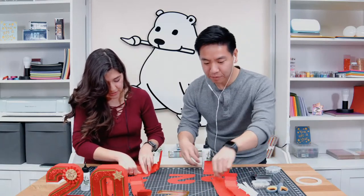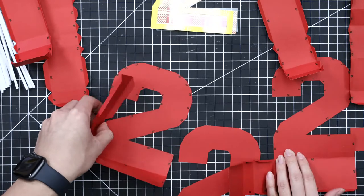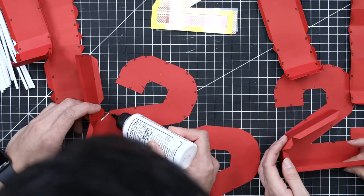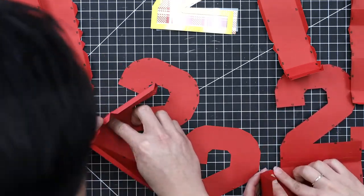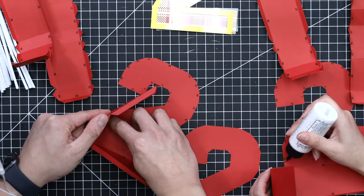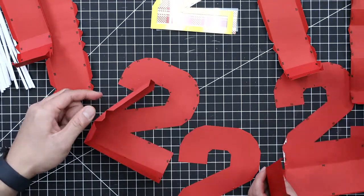We'll try that. Okay, let me put this in frame here for you guys. Okay, so as you can see what we're doing there, I'm just kind of peeling that little piece back there, putting a little bit of glue down right where that number is, try to get real close up to that edge, and press down. I'll try and get my big head out of the way there. Put that on like that. There we go. And we're good to go. And we just kind of work our way around.